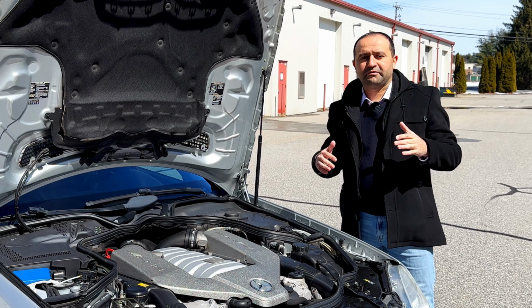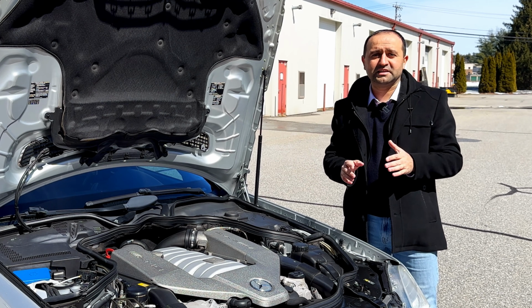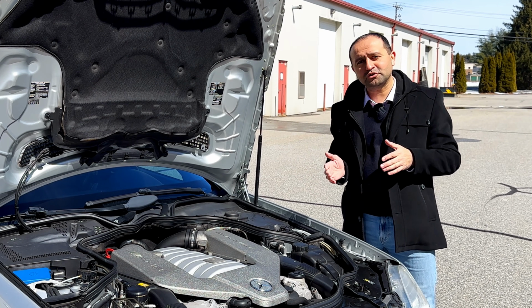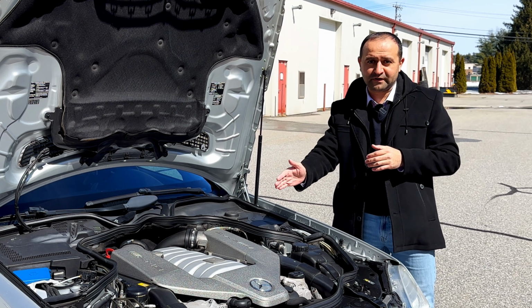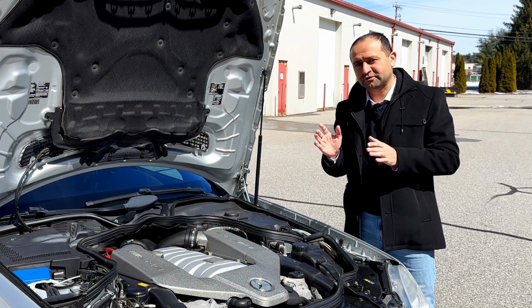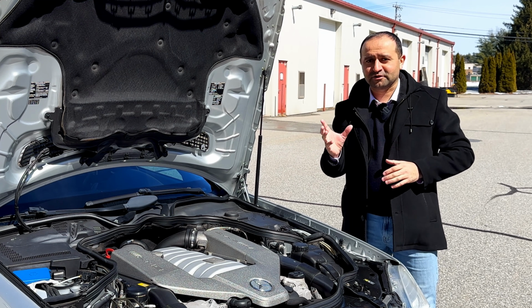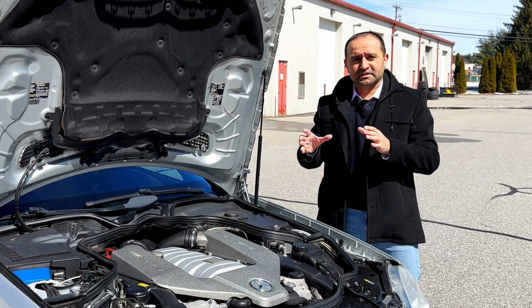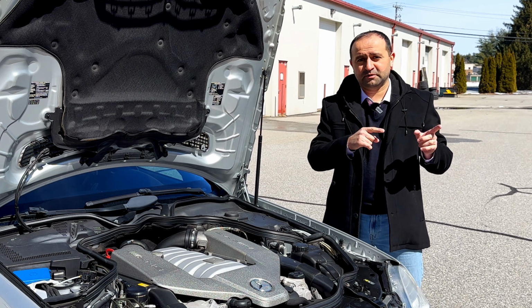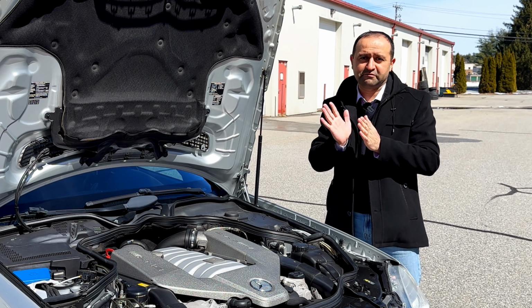But is that enough? If you service your transmission every 40,000 miles, does that guarantee that you will have no failures? Unfortunately, it doesn't. And like I said earlier, my transmission was actually serviced at 40,000 miles. At about 50,000 miles, shortly after the first transmission service, I had an electronics failure. Like I described earlier, most of the failures associated with the 7G transmission, especially early ones, are electronics related. So I had a speed sensor failure.